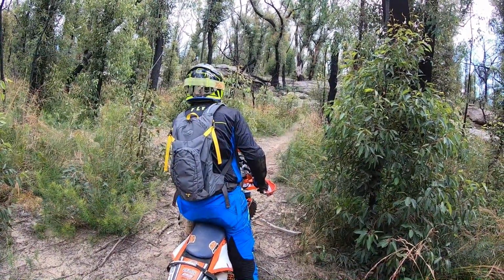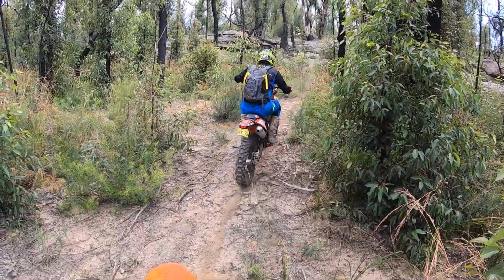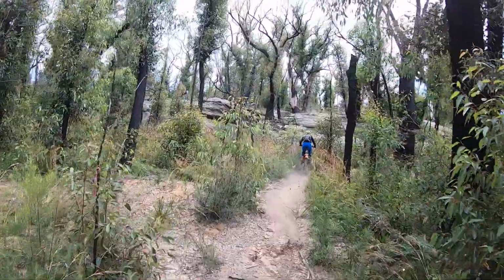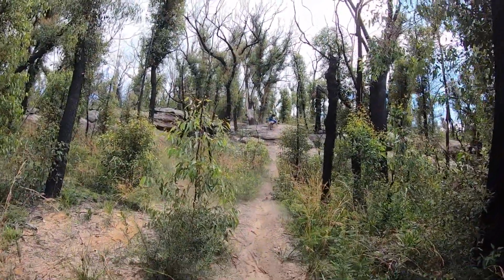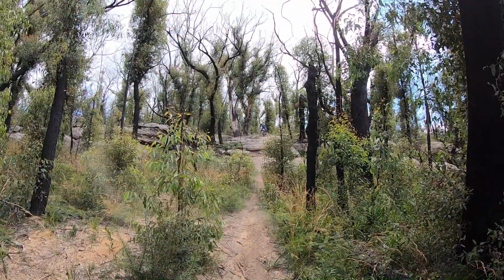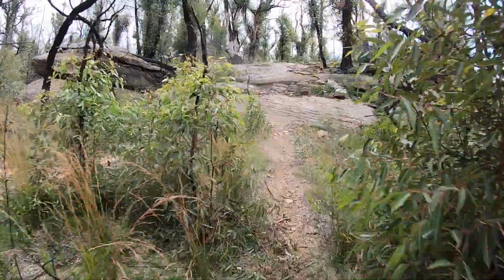This is probably the worst rock on the entire trail. The rock's split in half and you hit one section and then it bounces you up and you hit the next section. If you don't get this right, like Ben almost didn't do there, you will crash, and I've seen many good riders crash on this rock and almost hurt themselves.